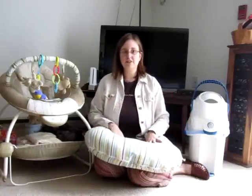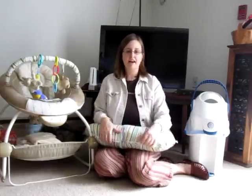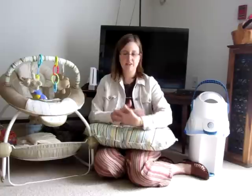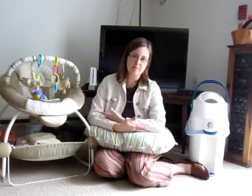If you're going to use it as a nursing or feeding pillow, I did use it when I bottle fed Caleb, and I wanted to be able to still have that bonding and holding him time. It was nice to support him without all the weight, especially when they're little and fall asleep while they're eating and all of that, on my arms.